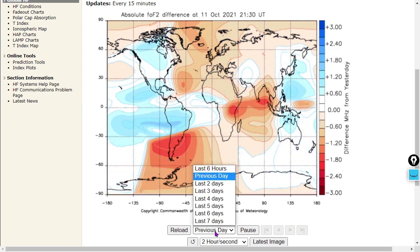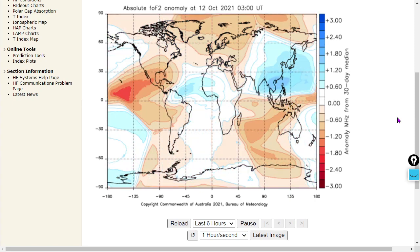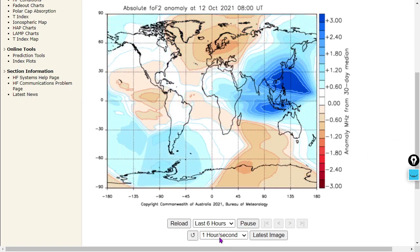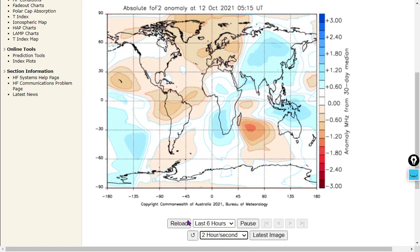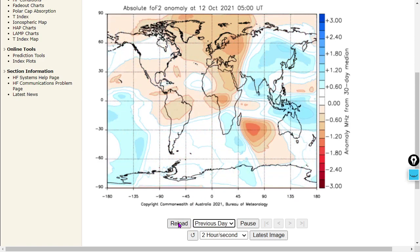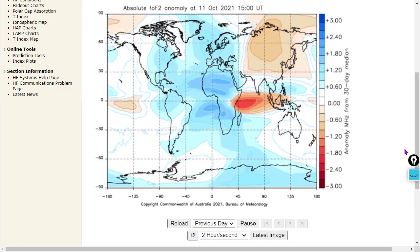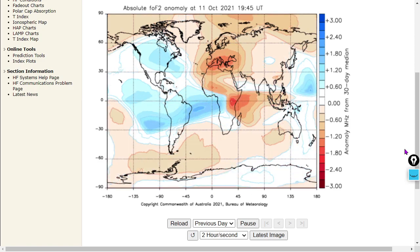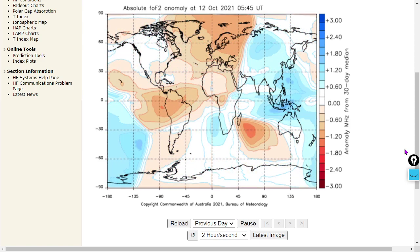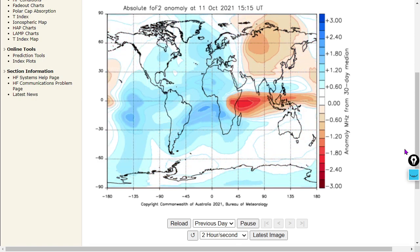Oh, that's departure from yesterday. Let's redo that. So that was anomaly from yesterday. Now we're showing you anomaly from the 30-day median, which is what we usually show. For some reason, that got a little bit koofed. I apologize for that. There we go. Two hours per second. And previous day is what we usually show. So some high-frequency anomalies showing up there as well.